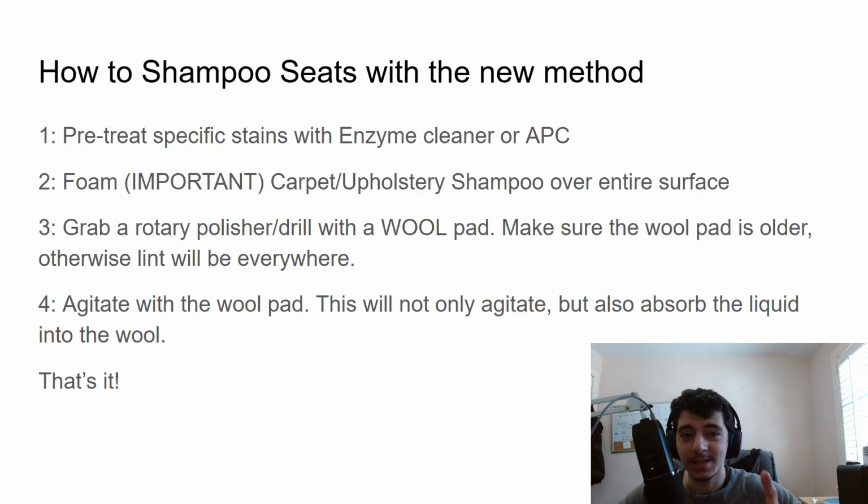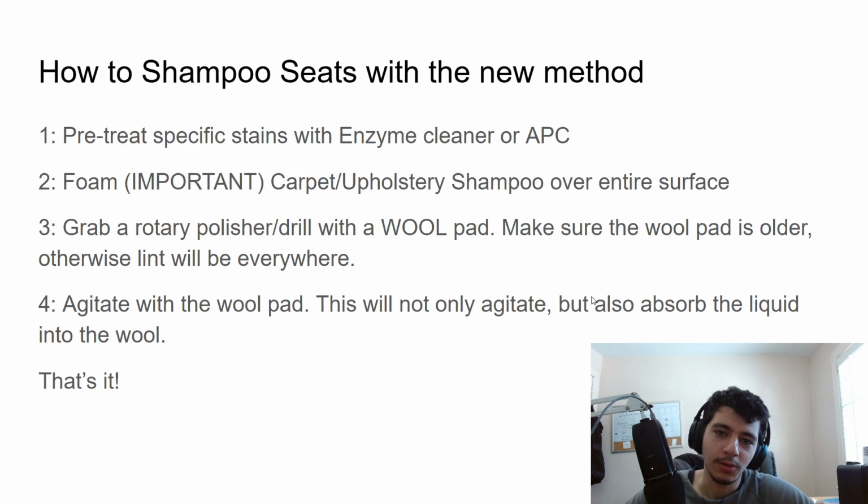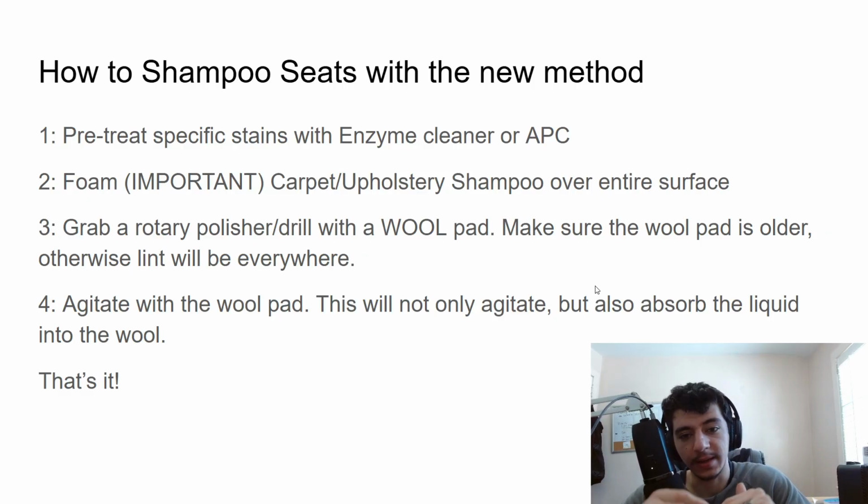Second, and this is very important, foam your carpet slash upholstery shampoo. And the reason we want a foam is because the foam actually lifts the dirt from the seats, and also kind of acts as a scrubbing agent.